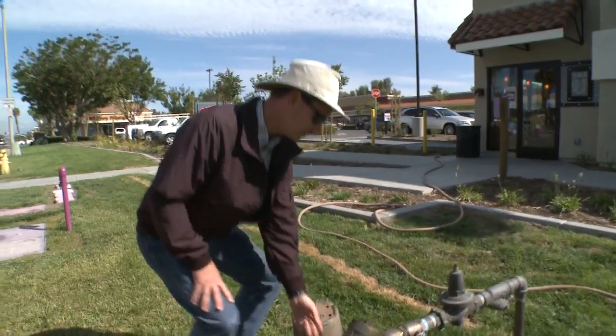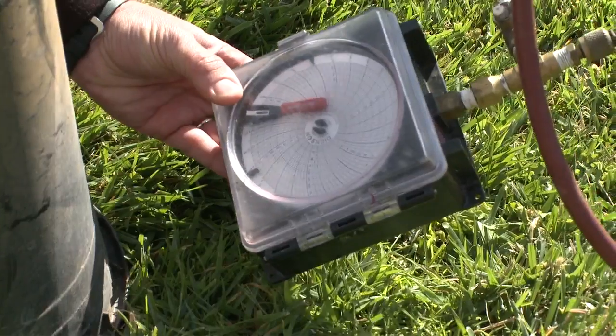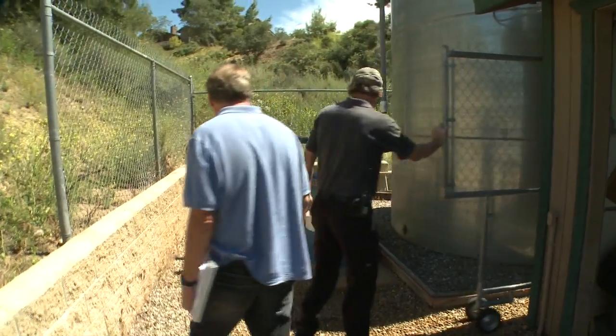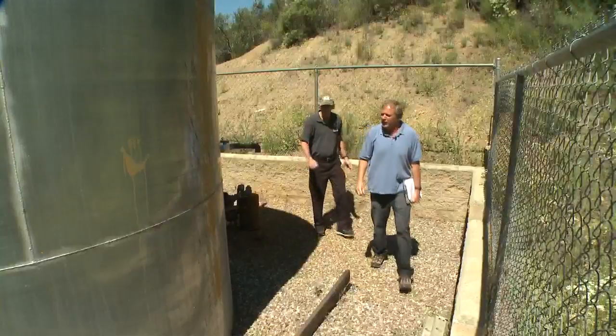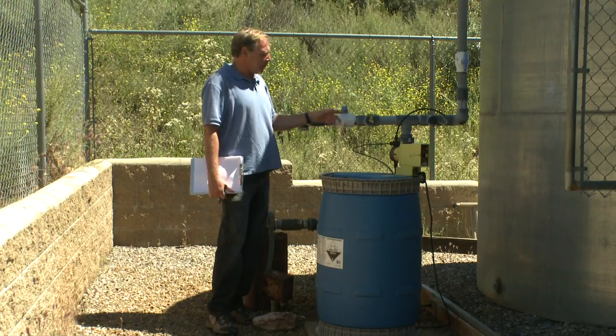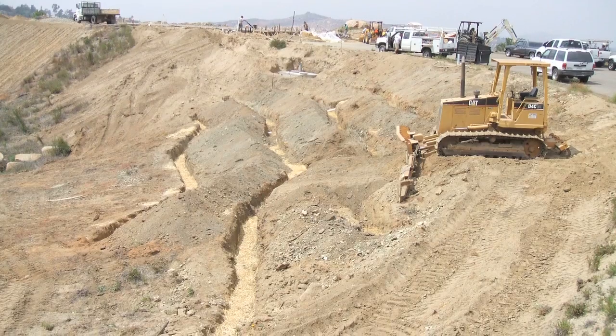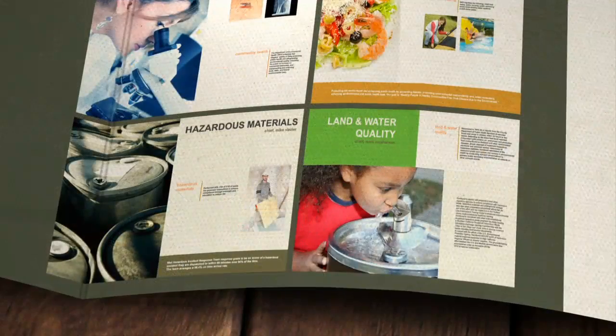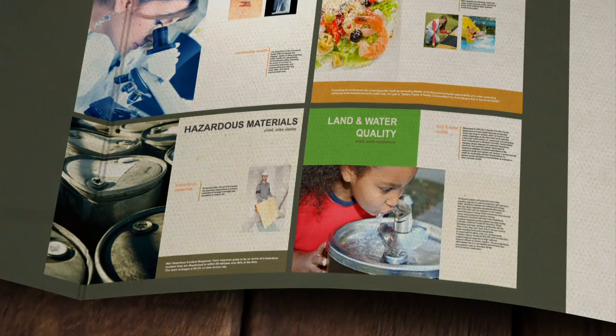We also regulate the use of recycled water, making sure there are no cross-connections of recycled and drinking water supplies. We regulate small drinking water systems to ensure those using these systems have access to clean, safe, and reliable water. We ensure septic systems are installed and maintained properly to protect public health and groundwater. That's the Land and Water Quality Division.